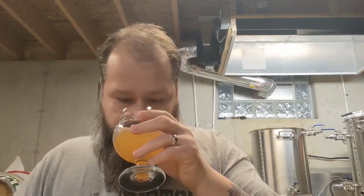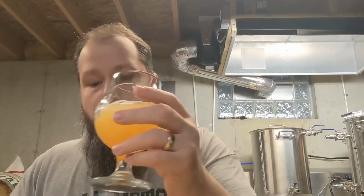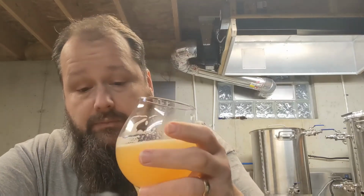So yeah, overall impression, man, it's a really good beer. Orange bomb. It's got a little bit of bitterness. The carbonation bounces off your tongue a little bit, so it's well carbed. I'd say the carb's fine on it. It's good. Easy drinker. Super easy to drink.